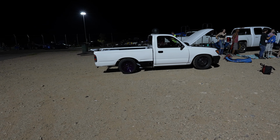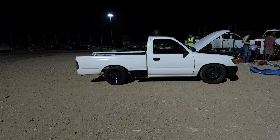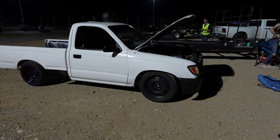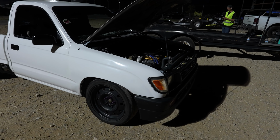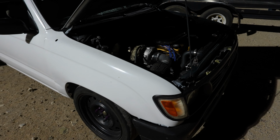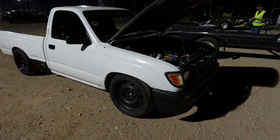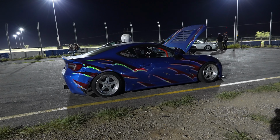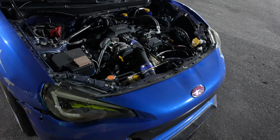Now, aside from the 86, I think that my favorite vehicle that's been out here is this one. A Toyota Tacoma pickup truck. It has got like 330 something thousand miles on it. Stock unopened engine with a turbo. Man, that's so cool. And there's this super flashy, good looking BRZ out here. He was doing really good driving. And it's got a turbo right there.